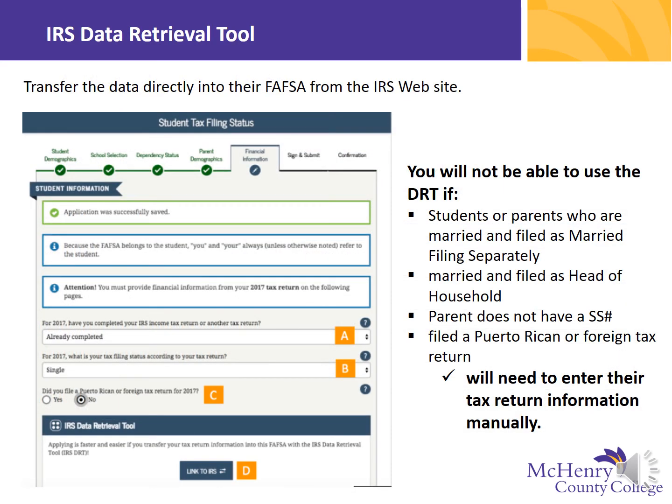The FAFSA requires tax information from the student if they worked and the parents if the student is dependent. The IRS data retrieval tool is a useful tool that is built into the FAFSA in order to retrieve your tax information from the IRS website. After answering a series of questions, if you're eligible to use the IRS data retrieval tool, you will see the link to IRS button on the bottom of the page. If you click on that, it will take you to the IRS website. After answering questions on the IRS website, it will pull all of the necessary tax information from the IRS website and put it into the FAFSA for you.